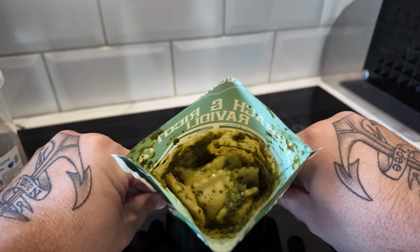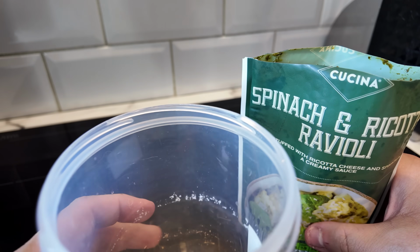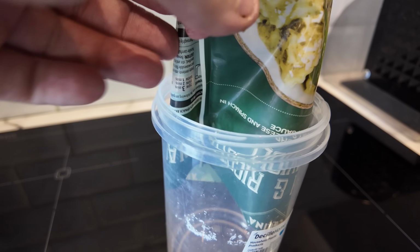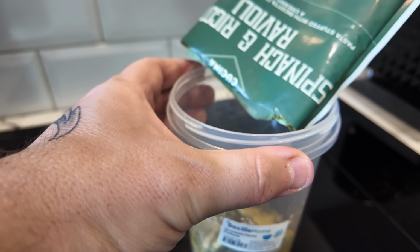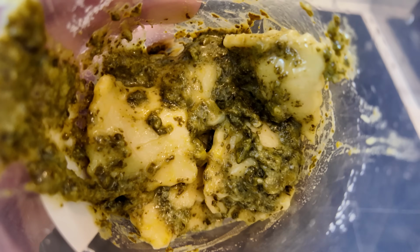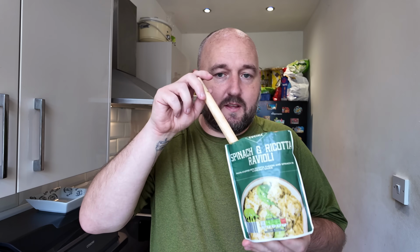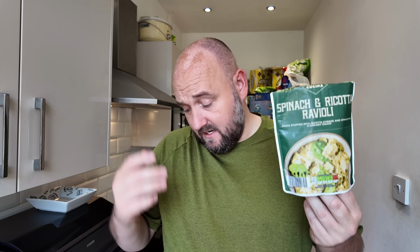Okay, so this is what it looks like in there, and I'll be honest, it doesn't smell great, but we'll get it into this tub. It's not very appetising to look at, and I'm almost certain that I've done this wrong. That was an absolute nightmare to get all this creamy sauce out of this pouch, and it confused me. My head's fried, so it's in the microwave anyway. It should still be okay.